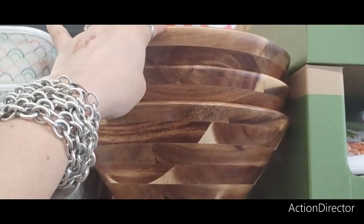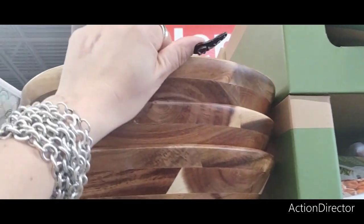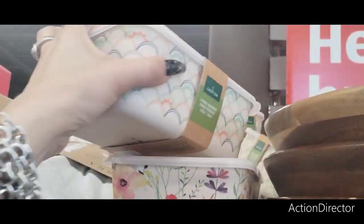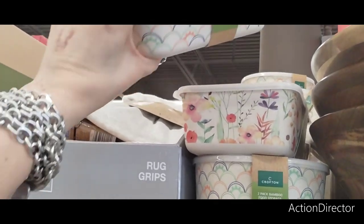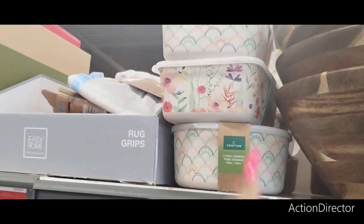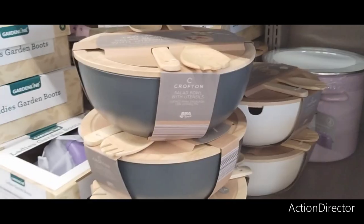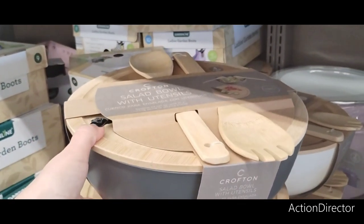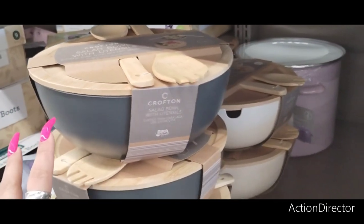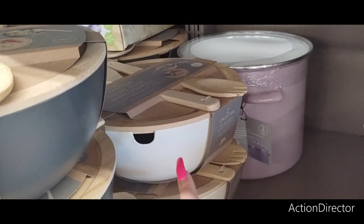They have the wood, fruit, or salad bowl coming in at $18.99. It's a beautiful bowl, well worth the money. They also have the two-pack bamboo storage, $8.99, and they have the different styles. As you can see, you can get square, floral, or circular. Have these amazing salad bowls with the utensils for $14.99. You have it in the matte gray and you also have it in the matte white.